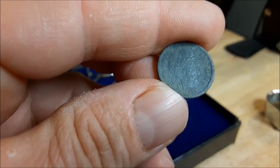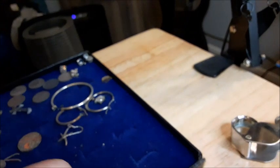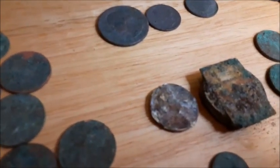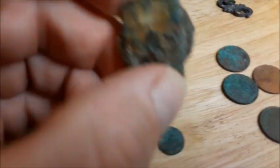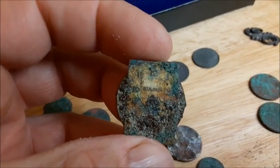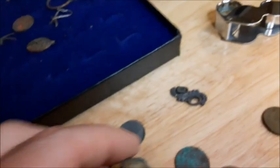1916 Barber dime. 1 dime on the back right there. What a coin. That's a cool looking coin. I love Barbers. So 3 silvers. I did get a piece of a Bulova watch. It's not really too much left to it. It's all corroded, but it says Bulova on there. You can see the numbers, the numerals. Not much left of that watch.